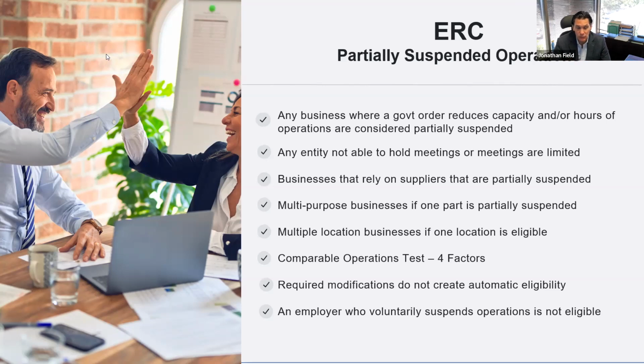This also applies to medical business practices. They may have where part of the business had elective procedures and part of the business was direct healthcare. Well, as long as one of them was under a suspension order or had the capacity limited, the entire business is eligible. Another thing that we talk about is a multiple location business. So you have a business, but you have more than one location. Well, as long as one location is under a suspension order, it applies to all of these locations.